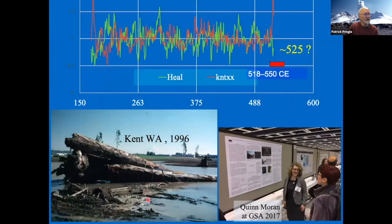And here's a location in Kent, Washington. This is about 105 kilometers downstream of Mount Rainier. This is looking at Mount Rainier off in the distance. And these trees were uncovered in 1996, and we sampled about 20 of them. Jim Valance of the US Geological Survey helped me get a radiocarbon date.